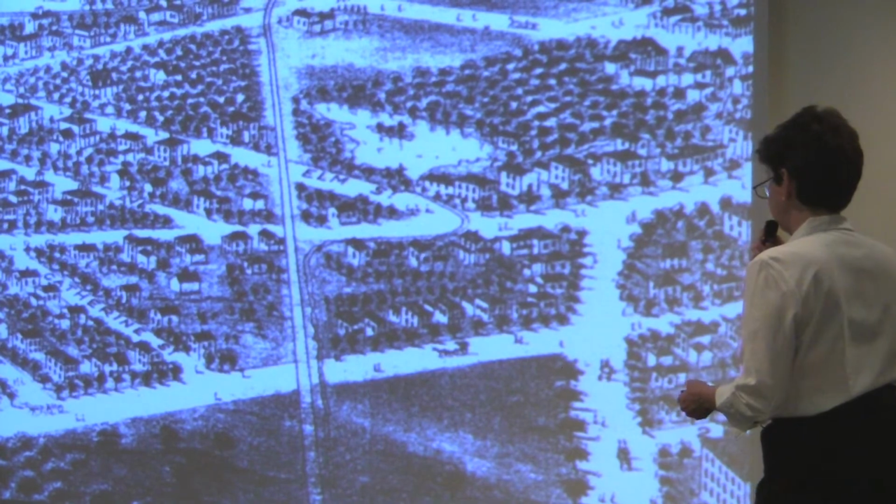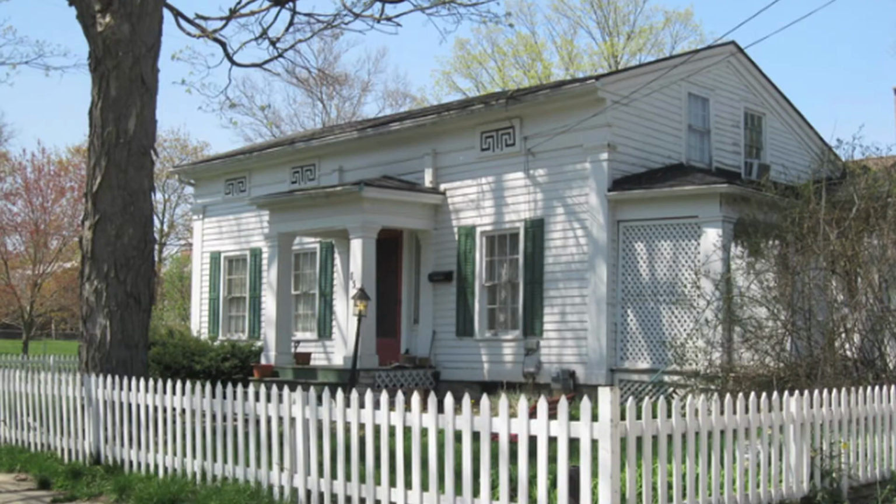But before that house was there, of course, we had this house here. Now this house is known as the Bartholomew House. It's the oldest house in the Stewart neighborhood. Sharon talked about it 2 weeks ago.